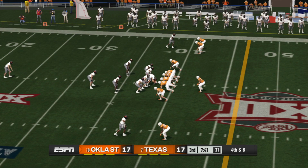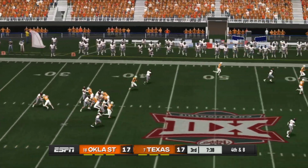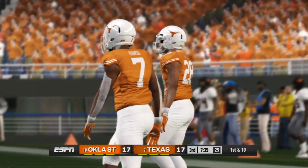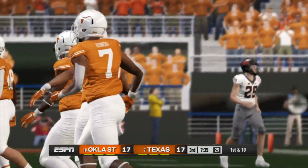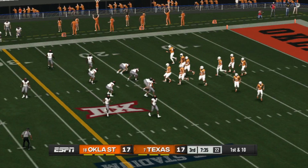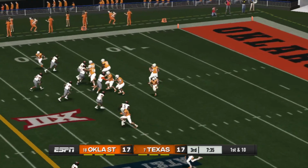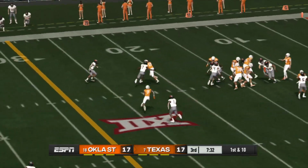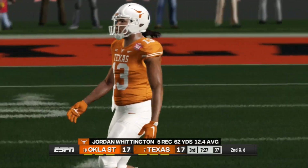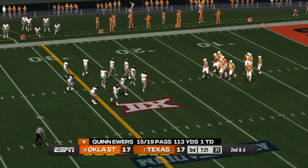Robinson is the deep man awaiting the return. Calls for the fair catch. Squander any possessions, but maybe now's the right time to dip into your bag of tricks a little. Think about some gadget plays to catch the defense napping. Completes it, but he can't shake the defense. Whittington picks up about 4 yards with a catch. Second and six. Ball on their own 22.